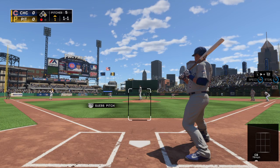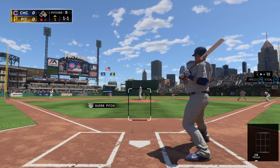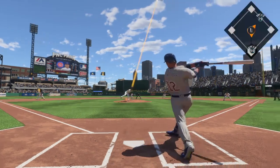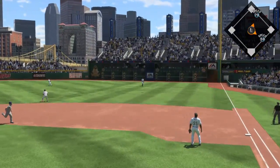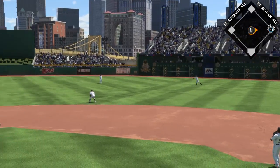Runner at first here, 1 man out. He's running towards second. Skied into straightaway right. Polanco is there. He hauls it in without any trouble, and there are 2 away.